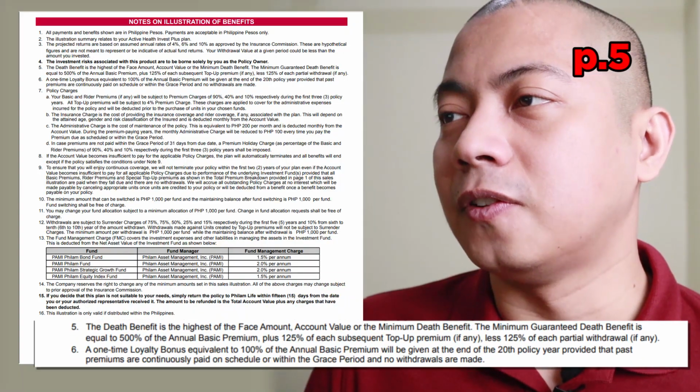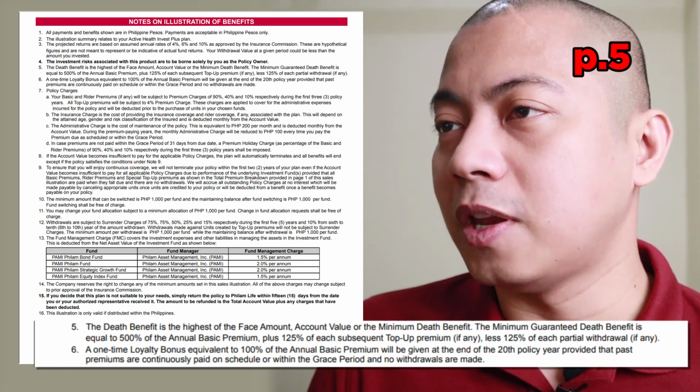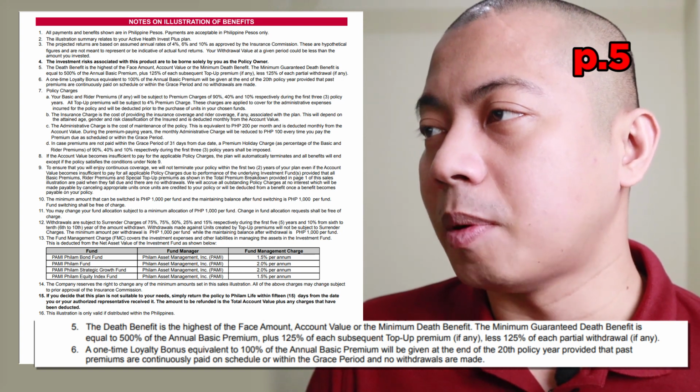Why do I need to go to a middleman if I'm still taking the same risk and pay more? I don't understand. The death benefit is the highest of the face amount, account value, or minimum death benefit. The minimum guaranteed death benefit is equal to 500% of the annual basic premium plus 125% of each subsequent top-up premium, if any, less 125. Okay, so this is the same thing that they were saying that the Insurance Commission was prescribing.